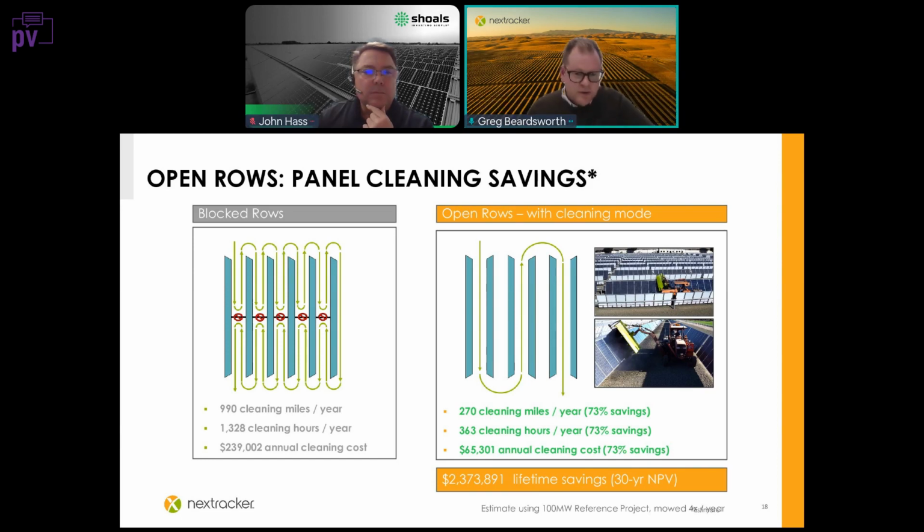But the benefit of independent and open rows on cleaning is actually a little more. One of the things we offer, and users can trigger via NX Navigator, is a cleaning mode where we actually go every other row, or all rows face each other, basically alternating. With the right equipment, that enables double pass or half pass cleaning, where every other row is traversed with a double-sided brush. Assuming that's performed, then the savings are about 73%, and the mileage and the time drops accordingly, and the total cost is about $65K a year. This comes up with about $2.4 million of lifetime NPV savings on the cleaning front.